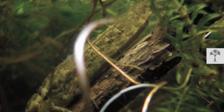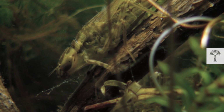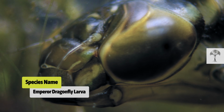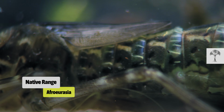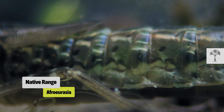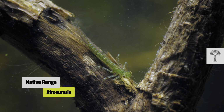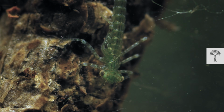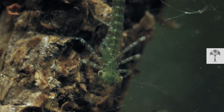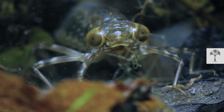Eggs hatch into larvae, and emperor larvae are killers, lethal predators. Damselfly larvae are right up there at the top of their menu. Those sharp eyes spot any movement. And the emperor larva stalks its lunch like a tiny cat.